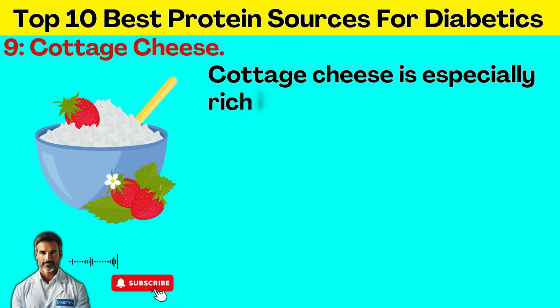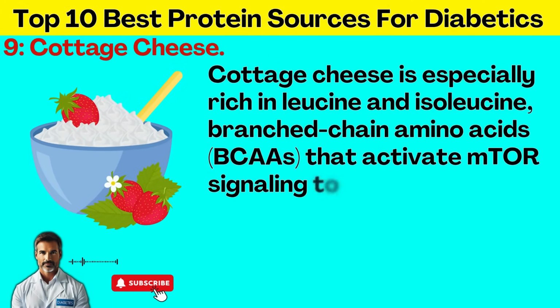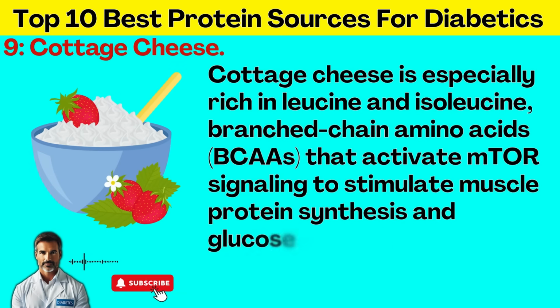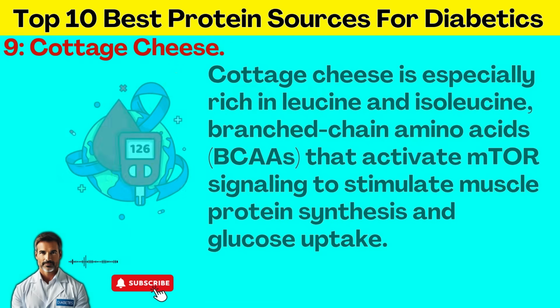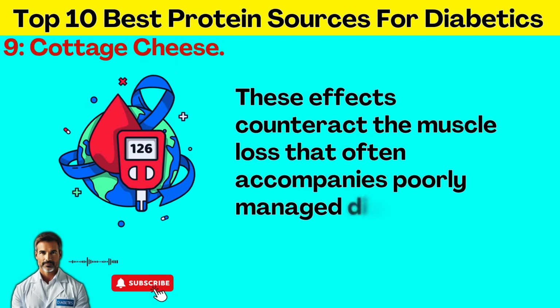Cottage cheese is especially rich in leucine and isoleucine, branched-chain amino acids, BCAAs, that activate mTOR signaling to stimulate muscle protein synthesis and glucose uptake. These effects counteract the muscle loss that often accompanies poorly managed diabetes.